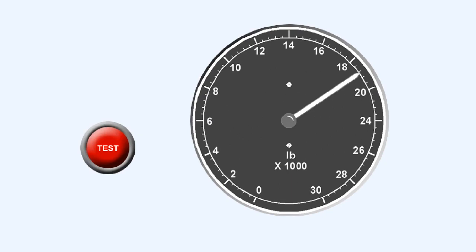A test circuit is incorporated, which will simulate gauge failure. Place your cursor over the test button to activate the test. When the test switch is released, the pointer should return to its original position.